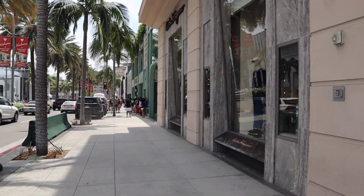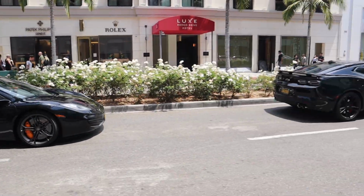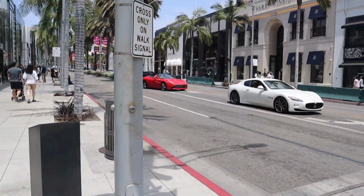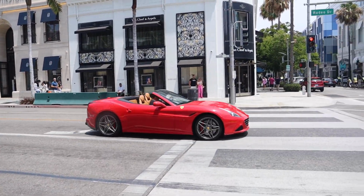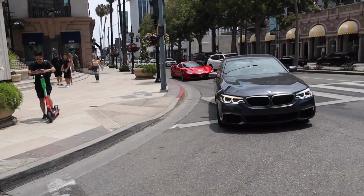Of course, we got the Gucci store. We got the lines out here. Very busy, huh? If the lines are out at Gucci, it's a good day in Rodeo. And Louis Vuitton. Oh, here we go. It's that one guy. We've seen this guy before. We talked to him. Look at that McLaren. There's the Rari right there. There he goes. Is that an F8? There it is.